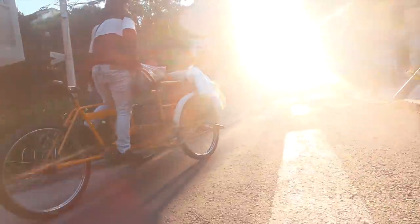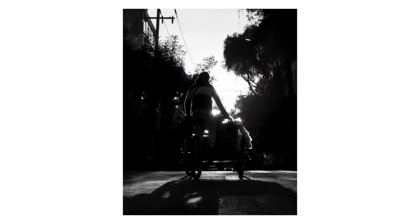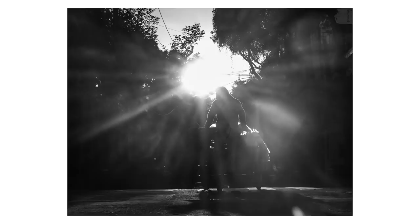Okay, we need this car gone and then we're gonna take the photo of the guy on the bike. Let's go. All right, let's continue. Let's take the next street. This is the key here. So when we have a street that is parallel to where the sun is rising, then we can just go parallel with these streets and wherever we go, we will have nice long shadows.